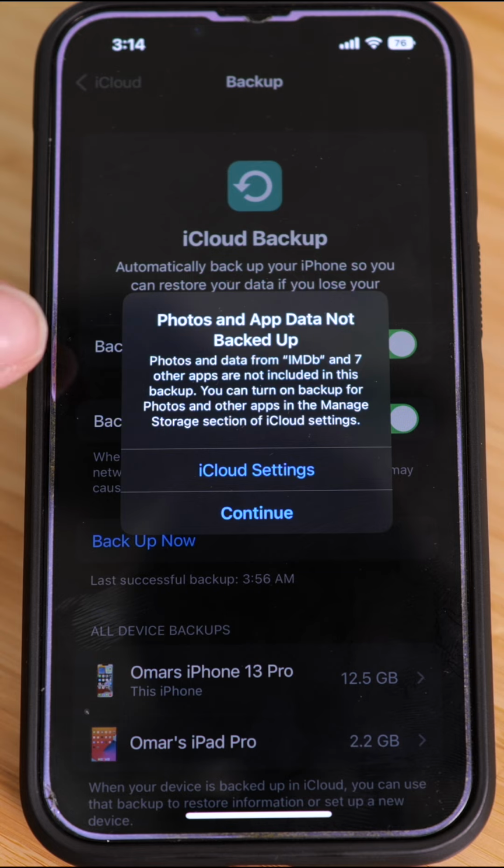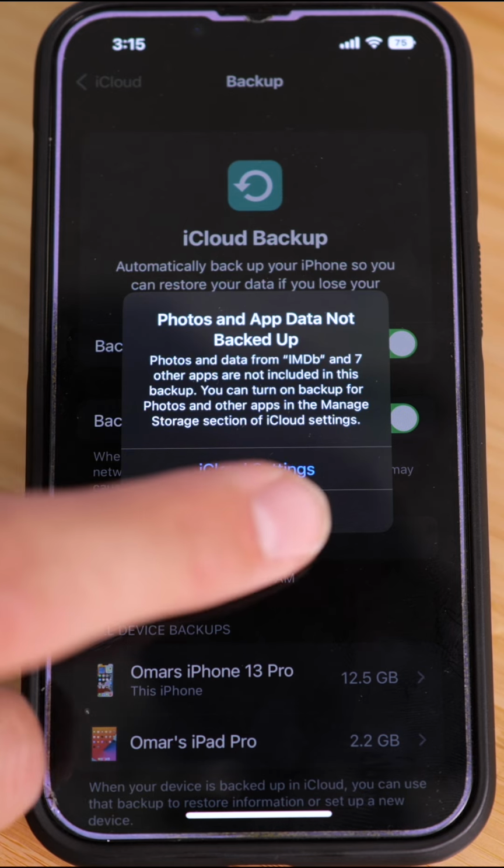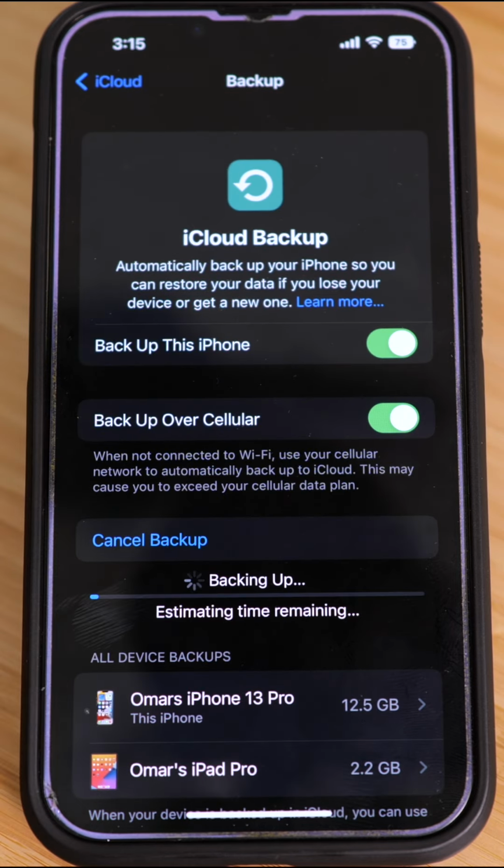It's going to tell you that photos and app data are not backed up. Photos and data from IMDb and 7 other apps are not included in this backup. You can turn on backups for photos and other apps in the manage storage section. I don't care about those apps. I'm not worried about that. So I'm just going to continue, and it is going to create a backup of my current phone right now. So once it completes this backup, when I set up the new phone, I can restore from backup, and it will take all of the stuff off of this device and put it onto my new device.